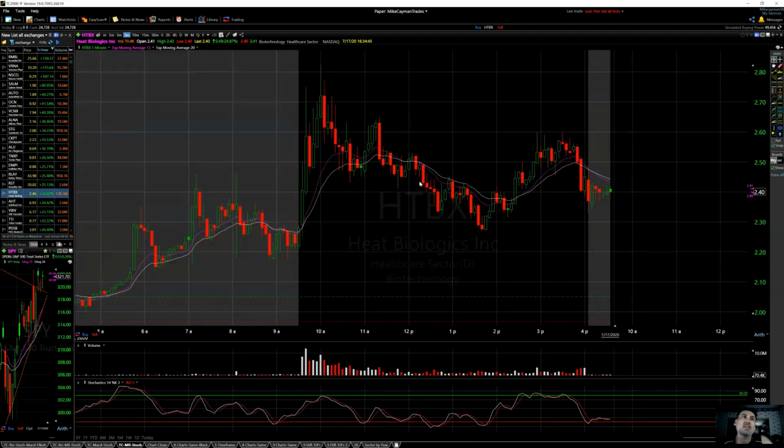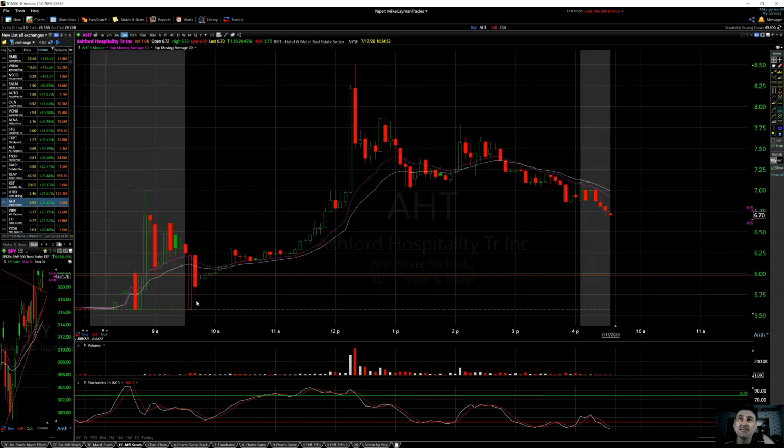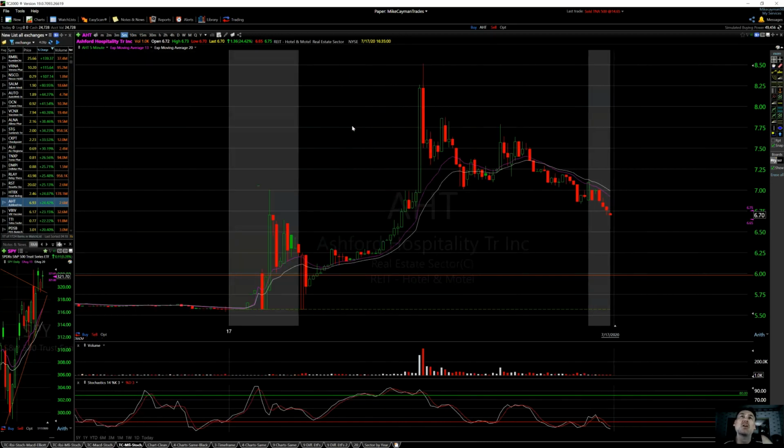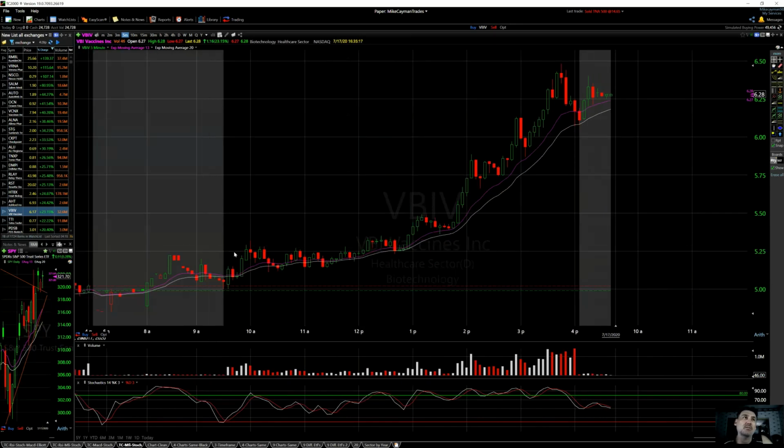HTBX, very choppy here. A lot of back and forth. This was not bad. AHT just bounced right here on this candle, 575. When you see an open red candle like this, that usually means a long's going to happen next, because I've seen this so many times in my daily patterns. So this bounced at 6, got to 625, all the way up to 8, and really took off. A lot of these patterns took off late, took off midday. VBIV, another one. This was right over at 525, 625, a late day move.